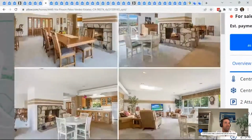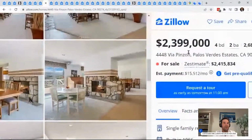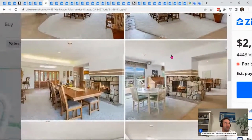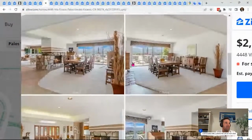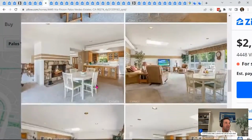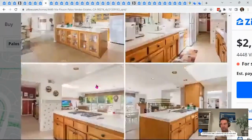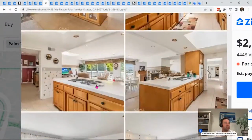That's a great room. Let me see if I got this right. Yep, 27 square feet. Big, huge rooms, open area. Now, I know that when you overlook into the backyard, you're overlooking a park. There's your kitchen.